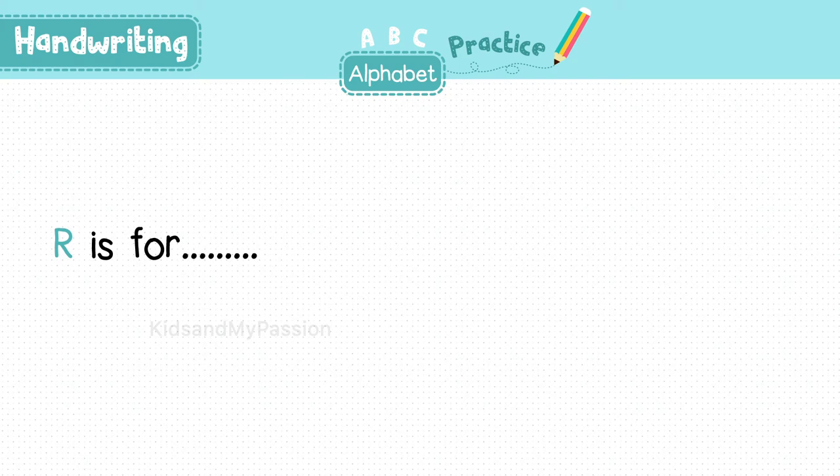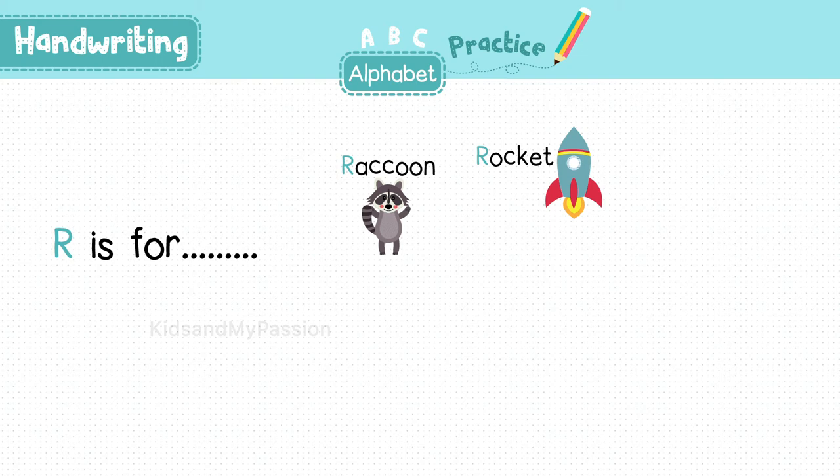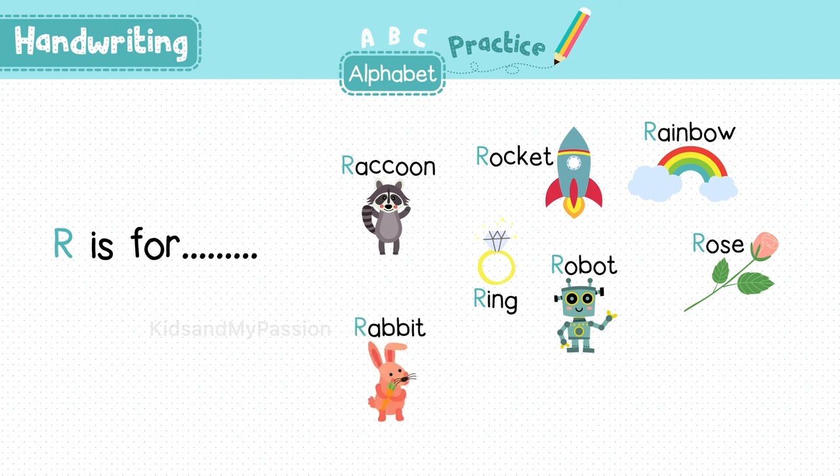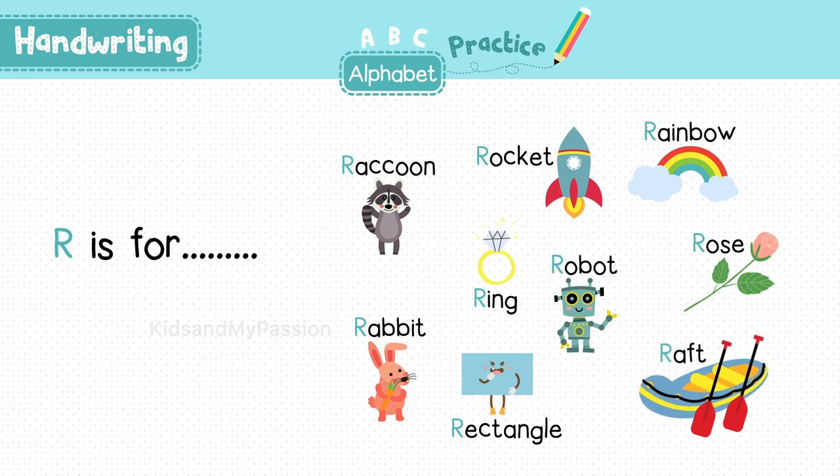R is for raccoon, rocket, rainbow, ring, robot, rose, rabbit, rectangle, raft.